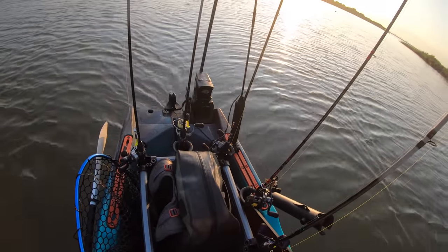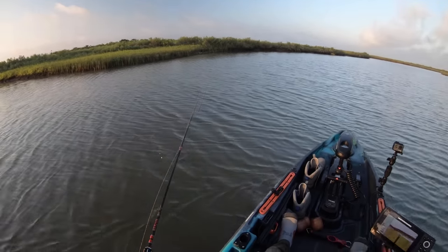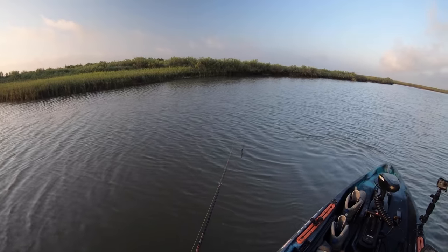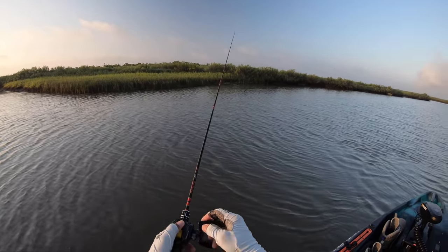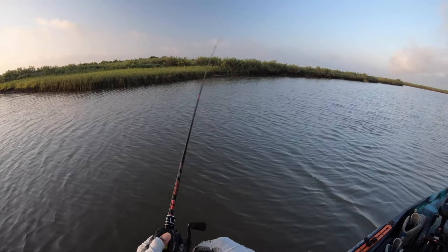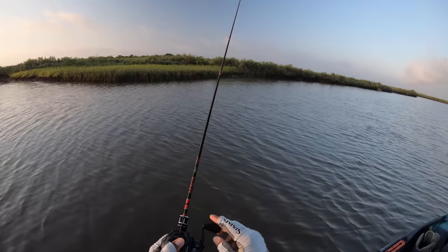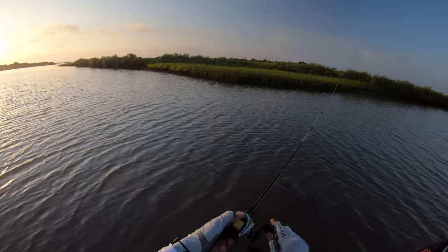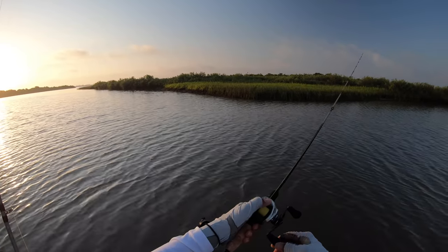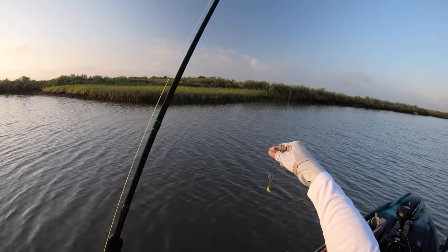Here we go. What do we have? Let's try the bugs. It's a curl-tail redfish jig. Flounder absolutely love this as well. Okay. I'm just gonna slowly work it all the way back, the entire piece of bank, because I don't know if that guy is staying put or if he's actually gonna be moving the way a redfish would. Don't know too much about flounder, but what I do know is that they taste really good. All right, one more cast and then we're gonna move on. This guy just does not want to play. It's okay, because we got plenty of water to fish. And I just want to hurry up and make my way to the back lake. So let's stop wasting time and get back there.